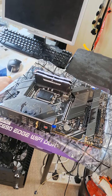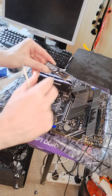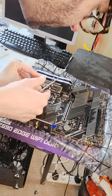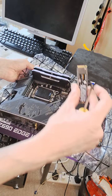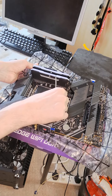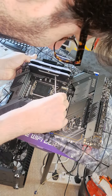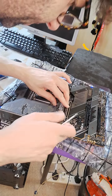Just remove that, and then I'm going to put in my 1 terabyte drive here. Slot that in this way up. Again, on the PCB board, you want the pins, the low mounted pins, on the right hand side, put into the right side there on the port. So plug that in, push that in, press down.